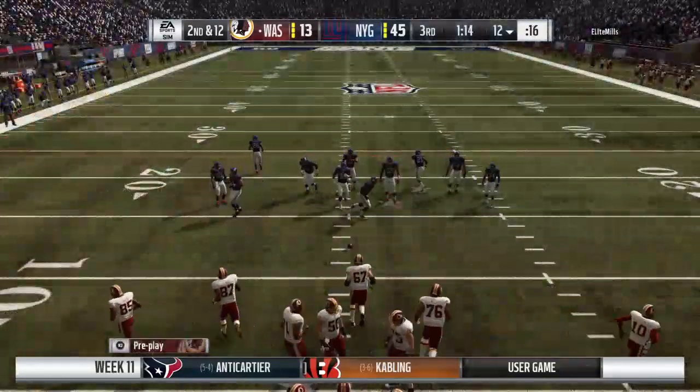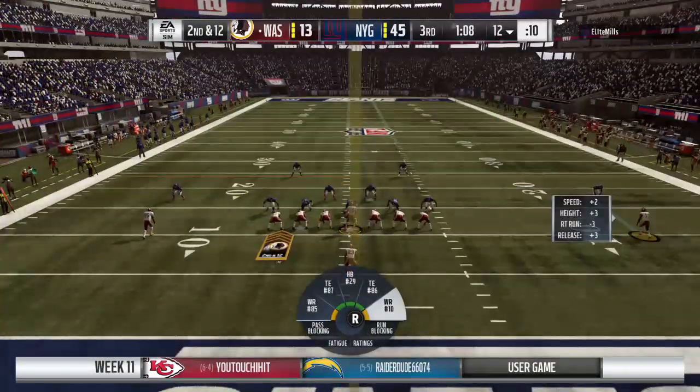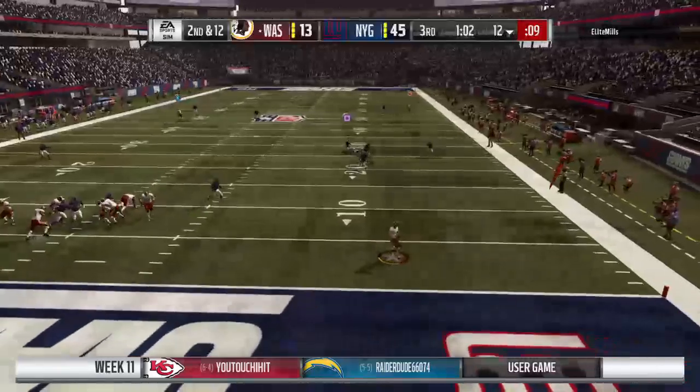So the opening play of the drive goes backwards. Now they'll come up on 2nd and 12. Here we go now. Off the play fake, Cannon. They'll roll him out right.